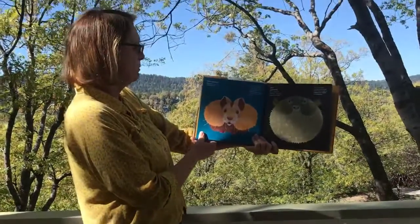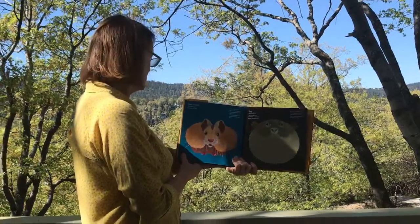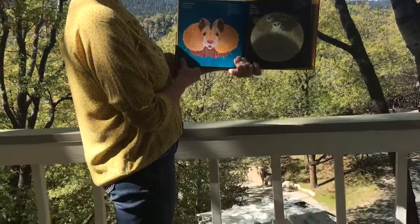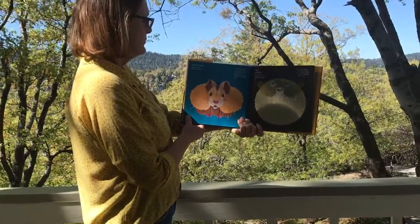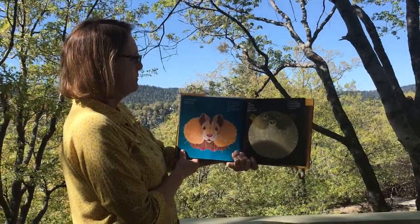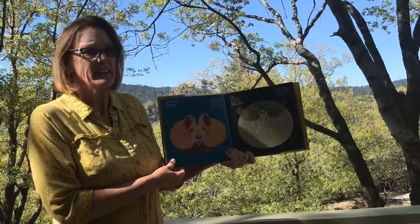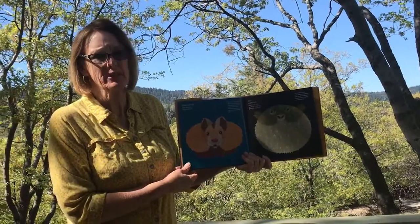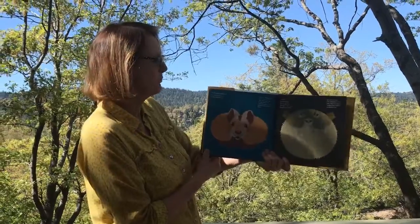Dear hamster, why are your cheeks so fat? Hold on. That's not fat, it's my dinner. I store seeds and nuts in my cheeks. I'll take them back to my burrow and eat them later. Wait a minute. I think Alice must be part hamster. She likes to store her food in her cheeks too.